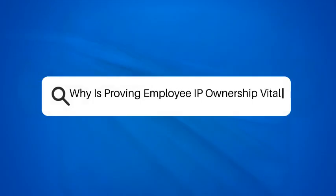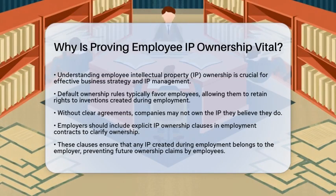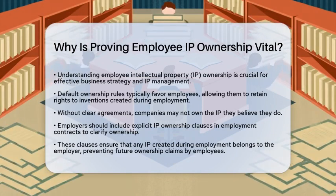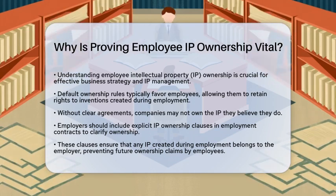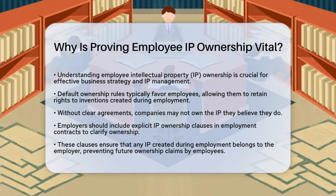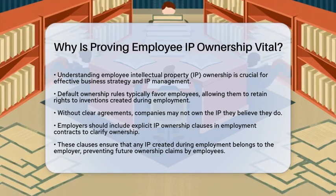Why is proving employee IP ownership vital? Have you ever wondered why it is so important for companies to establish who owns the intellectual property created by their employees? This question is at the heart of effective business strategy and intellectual property management. Let's break down the reasons why proving employee intellectual property ownership is essential for any organization.